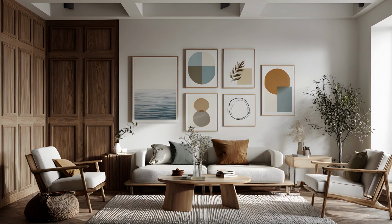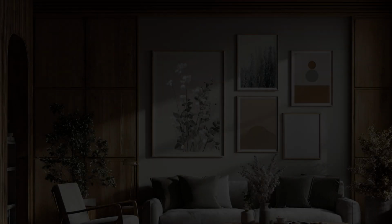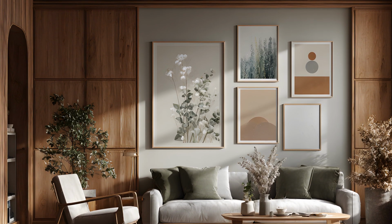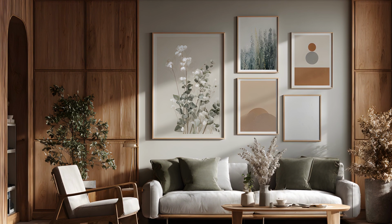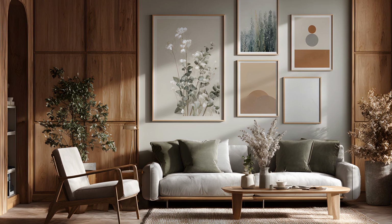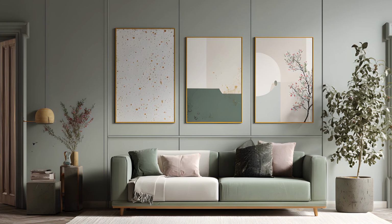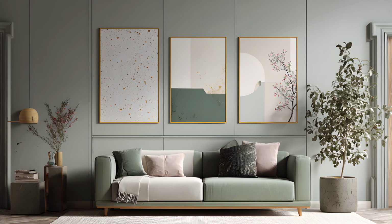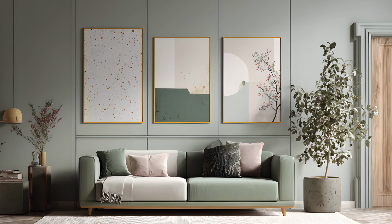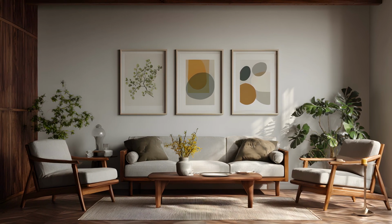For those on a budget or just craving something more personal, consider DIY art or printable downloads. A hand-painted color study. A pressed botanical in a floating frame. Even a child's drawing, curated in the right context, can feel intentional and poetic. And remember, white space is part of the design. Don't feel the need to fill every inch. A single large-scale piece can make a stronger statement than 6 smaller ones. Let the negative space breathe. Let the room have quiet moments.